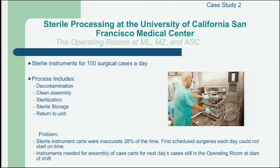The process includes bringing the instruments down, cleaning them, the decontamination, then cleanly assembling them, putting them in the sterilizer, which is what this picture depicts, putting them in sterile storage, and then returning them back up to the operating room. So our problem was that the sterile instrument carts were inaccurate about 28% of the time.